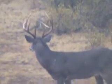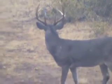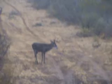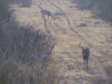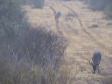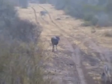And several other small bucks did the same thing. They could hear the deer commotion going on, the grunting, the running, the chasing. If you notice here in the top left corner, you see this big 8-point coming after this small 9-point, and pushes him clean out of the country, and he comes back to tending to does.